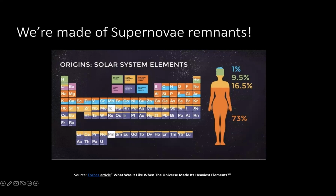Now, let's talk about supernovae. There are these two sources, this color here, which is kind of a reddish, and the light blue, that make up a lot of the human body. So let's take the 73%, mostly that's water. A lot of water makes up the human body. And guess what? Water is H2O, two hydrogens and one oxygen. Oxygen comes from supernovae. That's how that element is formed. So a lot of us come straight from the explosion of a star.